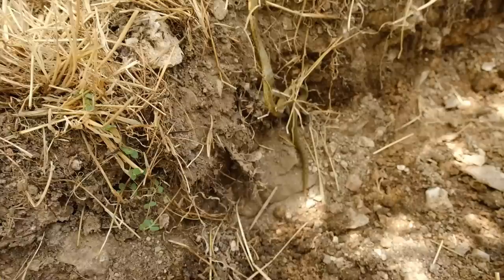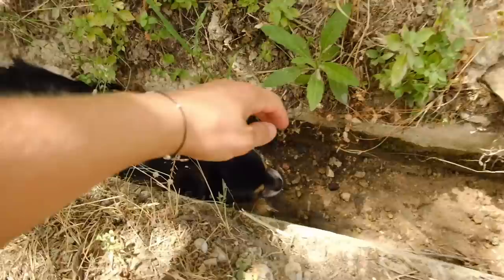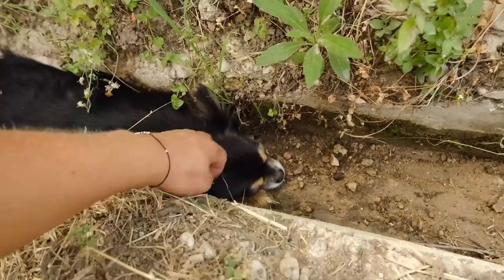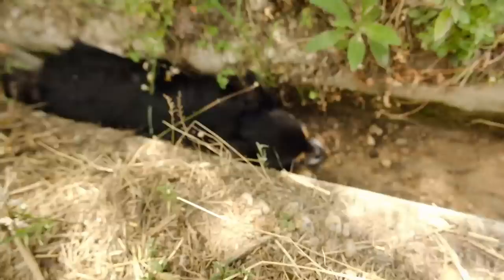Here's Tofu in the canal. What are you doing there, Tofu? He's been to the vets this morning to have a grass seed removed from his nose, and he had to have some anaesthetic, so he's feeling a bit sorry for himself. But I'm not sure why he's decided that this bit of canal is the best place to be.